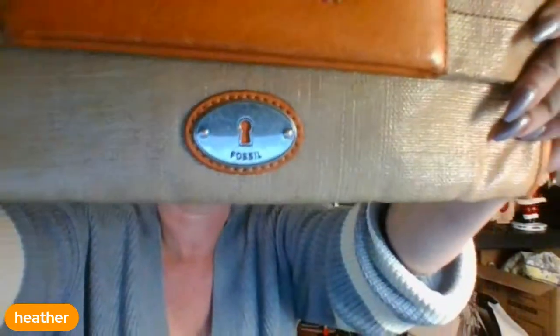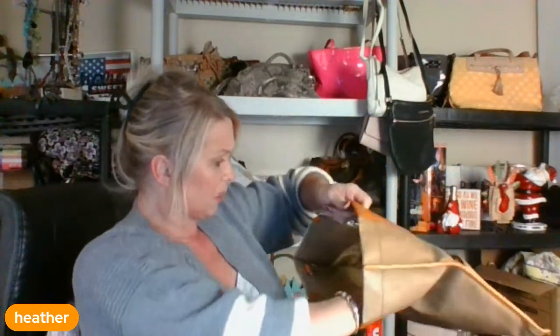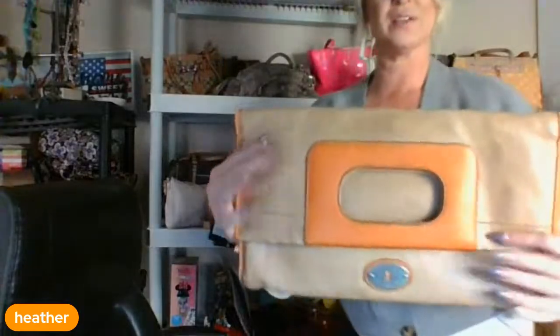Look at this vintage Fossil. I can't even find one for sale online, but look at such a cool, different bag. It has a button compartment in the back, big pocket, and then opens up another button pocket, has a zipper compartment, and slip pockets on each side. Really different little bag. You can carry it like that. Oh, I kind of like that. Isn't that cute, guys?